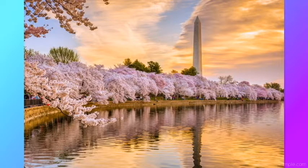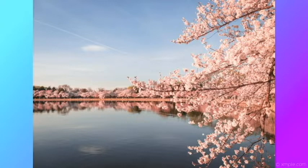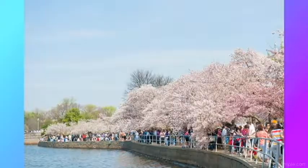Yeah. So nothing signifies the arrival of spring in the nation's capital quite like the blooming of cherry blossom trees and the 3-week-long National Cherry Blossom Festival to celebrate the occasion. More than 1.5 million people come to this event in Washington, D.C. It's a lot of people.